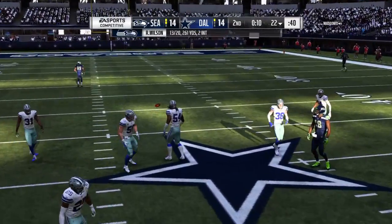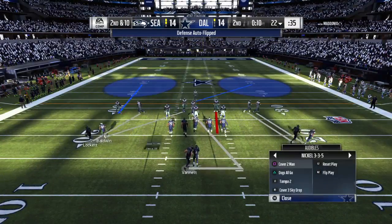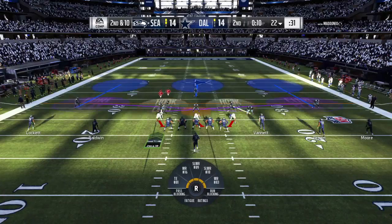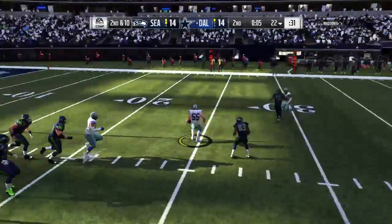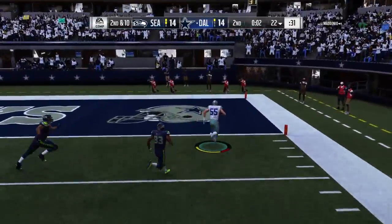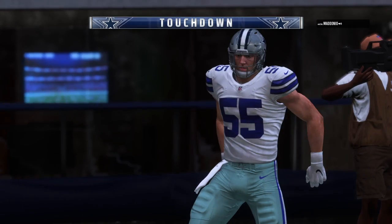And that's incomplete. Clock stops with 10 seconds left. Jerron Brown, the intended target. And now it's second down. So after the incompletion, second and 10 from the 22. Here's Wilson. And Wilson's going to be intercepted a third time. Picked off at the 24. And he will score. Touchdown, Cowboys.